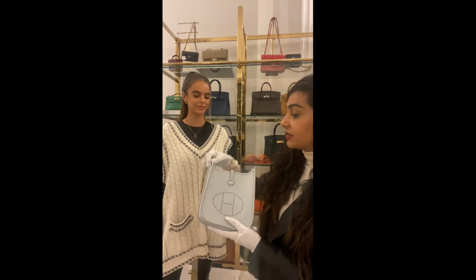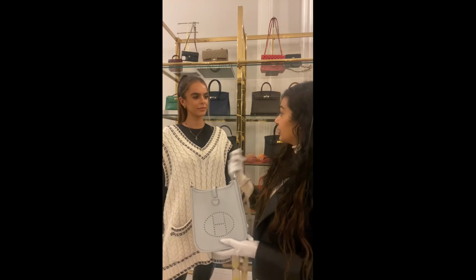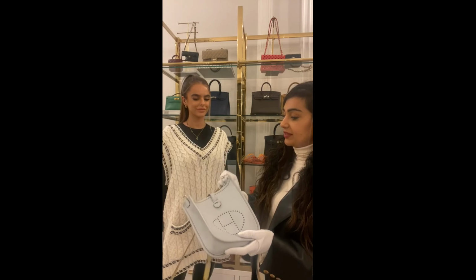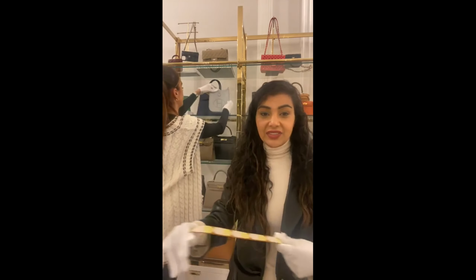And if you haven't seen, Purseblog has done a really fun article on the Pantones, on how Pantone colours are matching Hermès bags. So yeah, it's a really fun piece if you haven't seen it yet. So let's put this beauty away. This is £2,500.